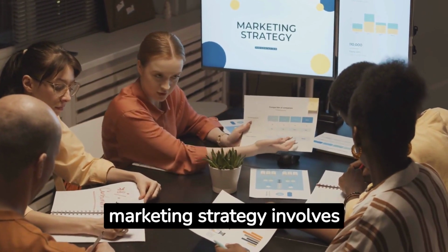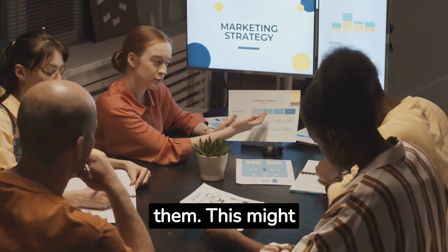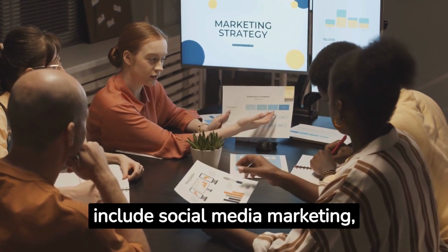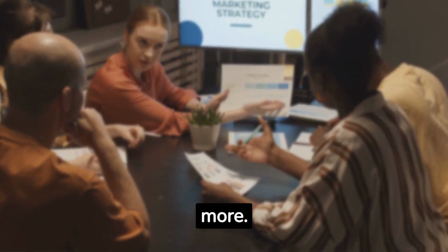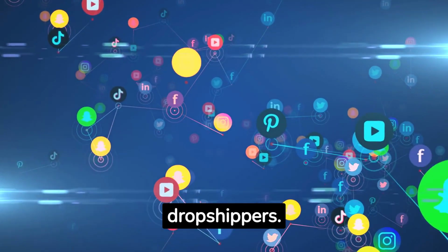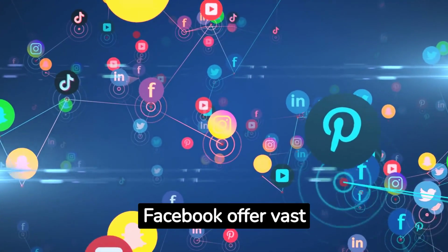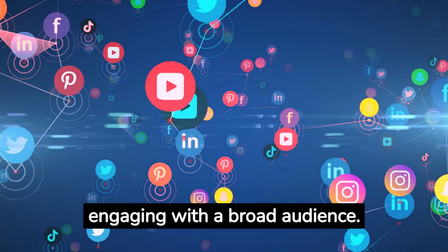A good marketing strategy involves understanding your audience and finding the best ways to reach and engage them. This might include social media marketing, content marketing, email campaigns, and more. Social media is a powerful tool for dropshippers. Platforms like Instagram and Facebook offer vast potential for reaching and engaging with a broad audience.